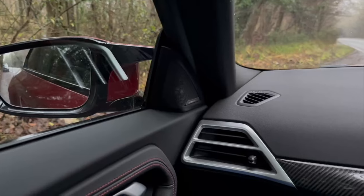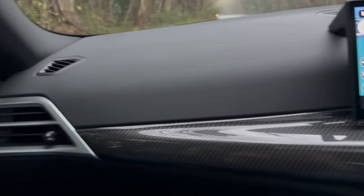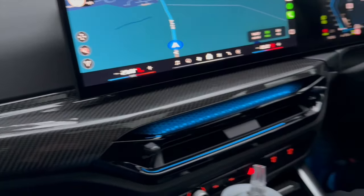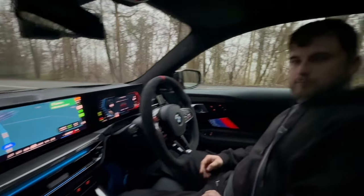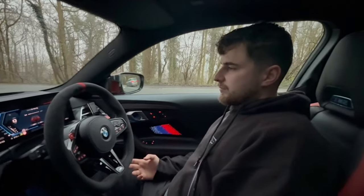So, do you want to show the interior spec? Yeah. Jacob, could you tell us about the interior spec of the M2 then? What have you gone for with this one?